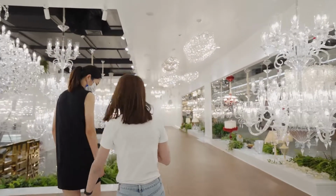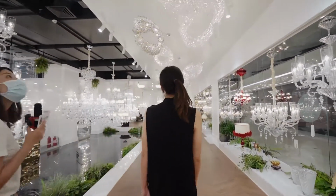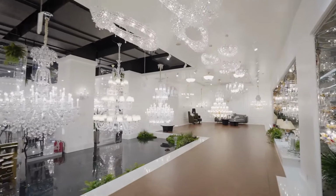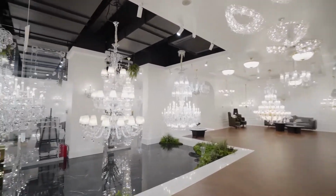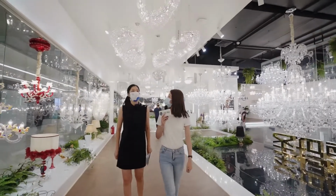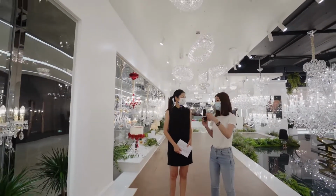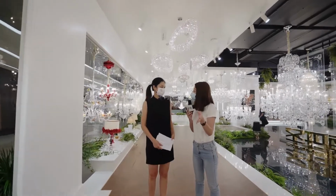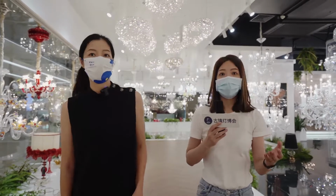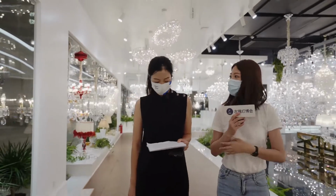Walk through this corridor, we can see many crystal lights. This crystal lamp is very popular in the market. What kind of market, in China or other places? European countries, Italy. The European market also likes this kind of crystal light very much.